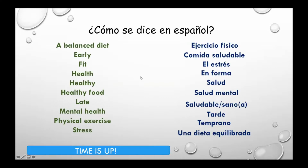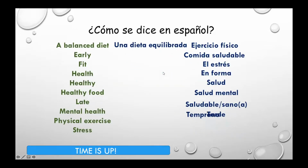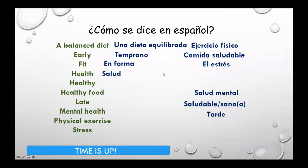Time is up. How did it go? Let's see how these words match up. The first one is una dieta equilibrada. Early is temprano. Fit, en forma. Health is salud. Healthy is saludable, sano o sana.